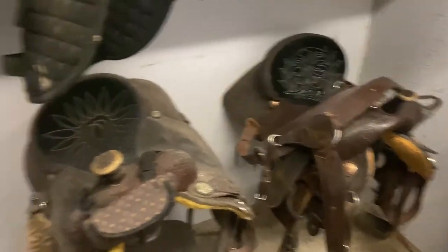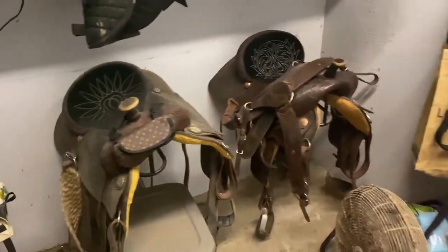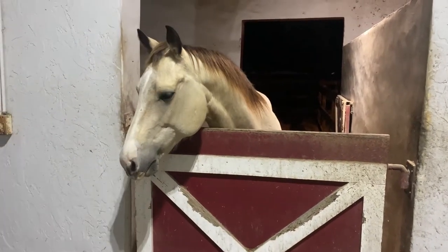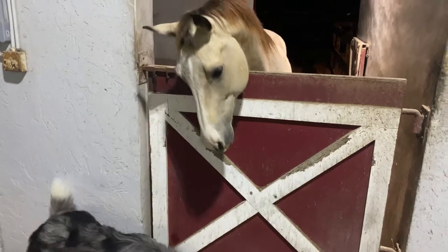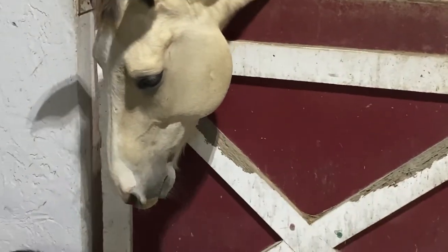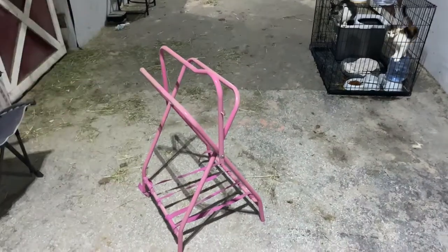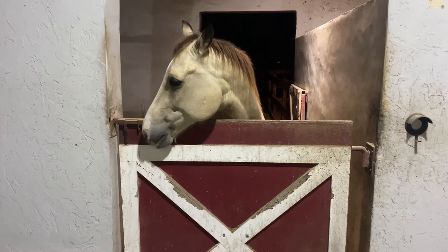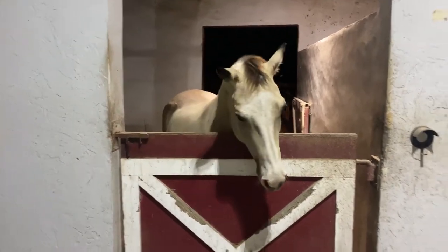Okay, so I'm gonna get these saddles on a stand and I'm gonna bring them out into the barn area and we're gonna clean them up. Right, Pokey Hunters? Okay, let's do it. All right, so I got my stand right here. Let's put a saddle on it. All right, so we're gonna start off with Tuff's saddle. Yours is the dirtiest, buddy.